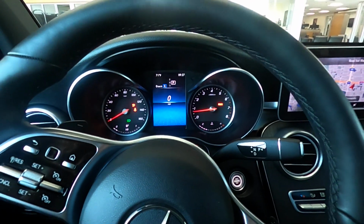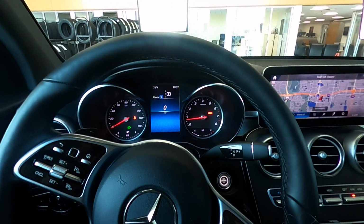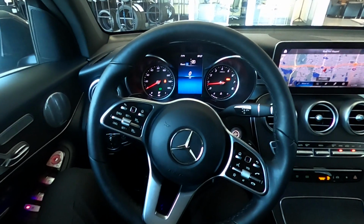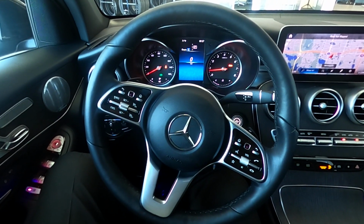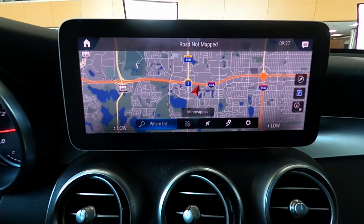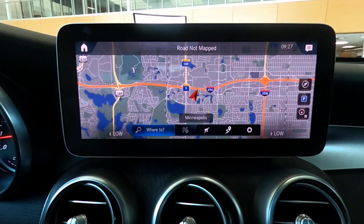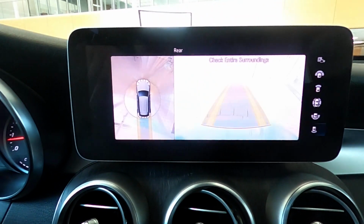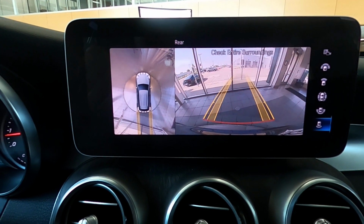So we have a push button ignition. Mileage is just over 10,000 on this currently. You got another look here at our steering wheel. Here we have our touchscreen display. It's currently showing navigation, radio, and a backup camera.